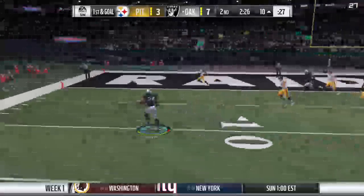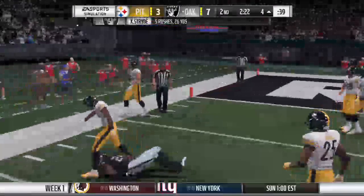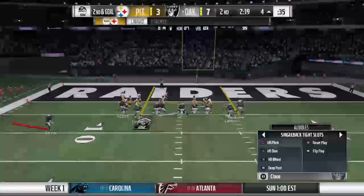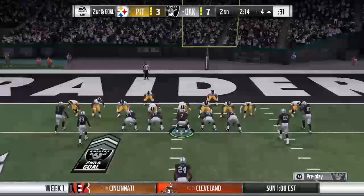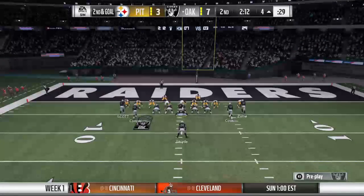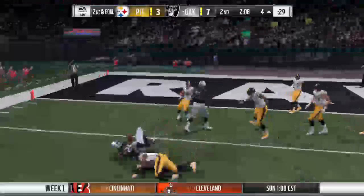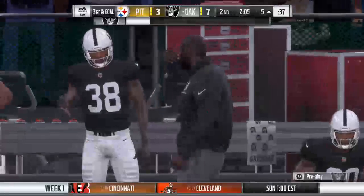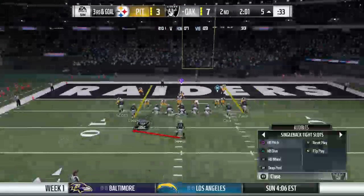Now they'll run it on the toss. And he's going to fight his way forward here for a modest gain. A nice pickup of 6 there to get him closer to the end zone, and it'll be 2nd and goal. Now they'll run it on the toss. No dice this go-around. He's hit behind the line and taken down. They'll lose a yard, and it brings up 3rd.